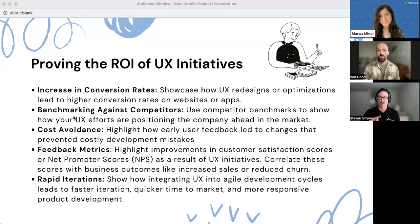So that's one. And then the other is whenever we run A/B tests, we try, as best as possible, and it's not always perfect, to attribute where that test idea came from. Did it come from UX research? Did it come from session replay? Did it come from analytics? Did it come from development, right?